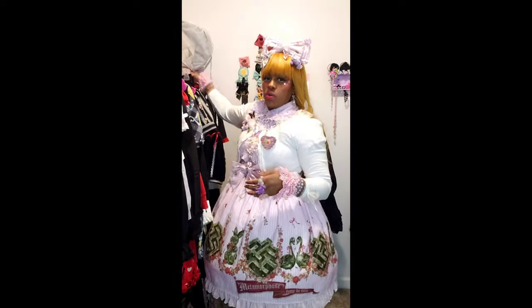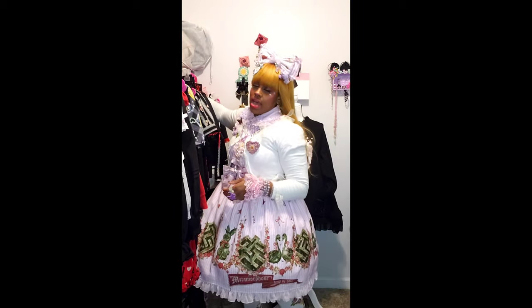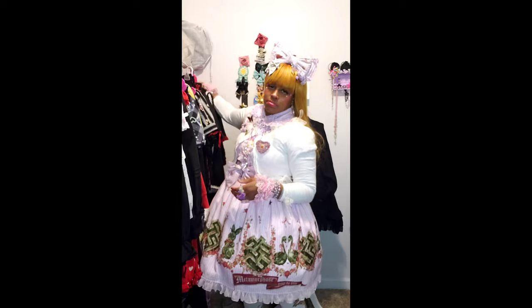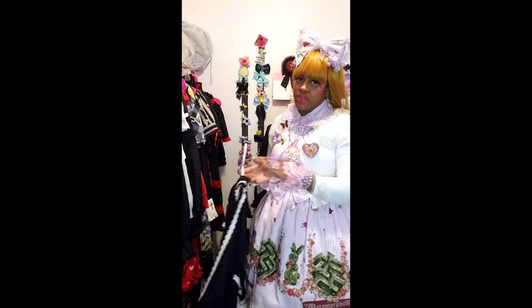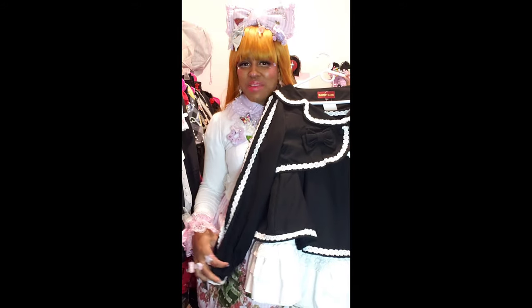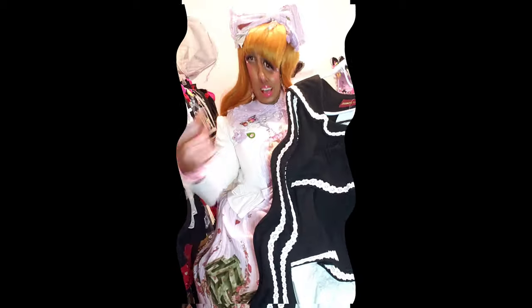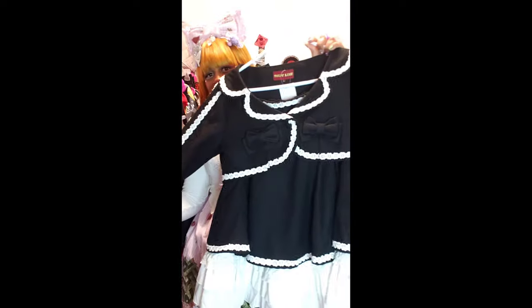I want to see if I find it in pink one day. But that's a 4L. That's actually kind of big on me. I would rather that in a smaller size, but you know, get what's available. Make it work. And then this one, I bought this by accident. Don't be on Lace Market scrolling half asleep. You'll buy something by accident. I did. It was this, which I don't mind.